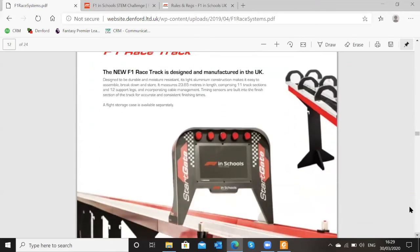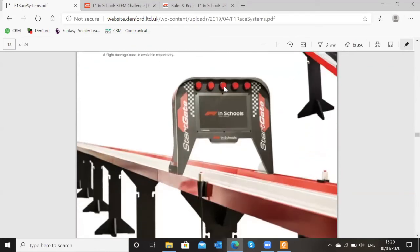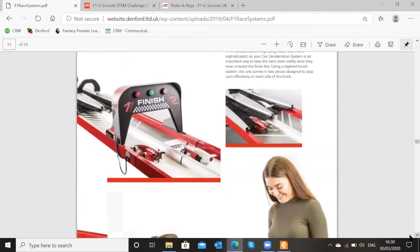And then this is the track. So we've got the start gates. So it's the same as F1. If any of you watch F1, you can see it's got 5 red lights like the F1 does. Each light will light up individually till they're all lit. And once they're all lit, you can see the triggers on the side. You'll press that trigger and your car will fire down the track, and that'll be the race. So the track is built up of 11 sections. So there's 9 sections and then a finish and a start.